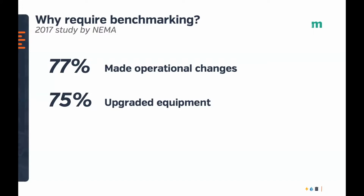So the National Electrical Manufacturers Association, NEMA, did a study 2 years ago in New York City, where they had a benchmarking ordinance in effect for quite a while. And they found that 75% of the building owners who were affected by the benchmarking requirement made changes to how they operate the building, but also the equipment that they purchased for the building, solely because of that local benchmarking requirement, making their performance transparent. So it works. We know that these benchmarking requirements can and do encourage direct action to improve building performance.